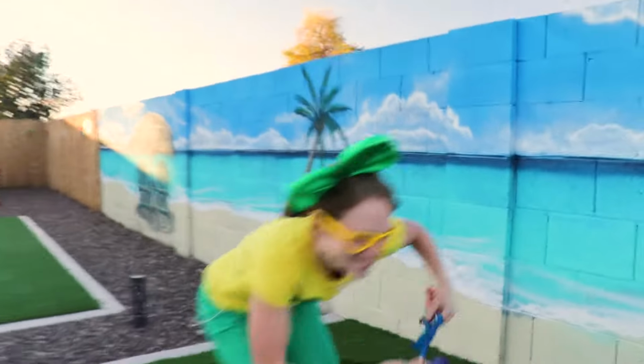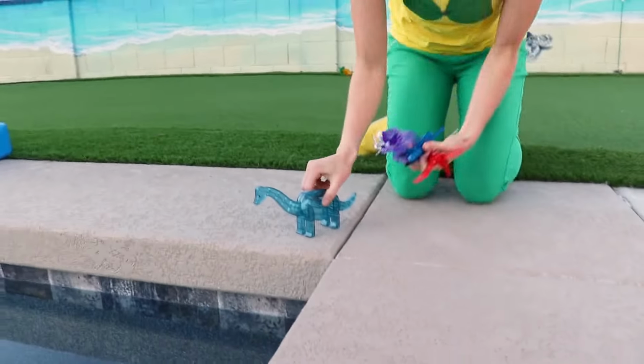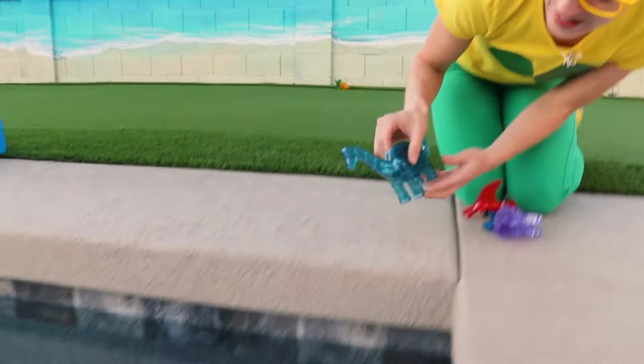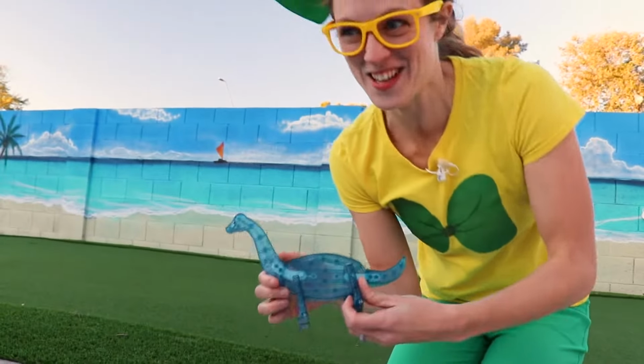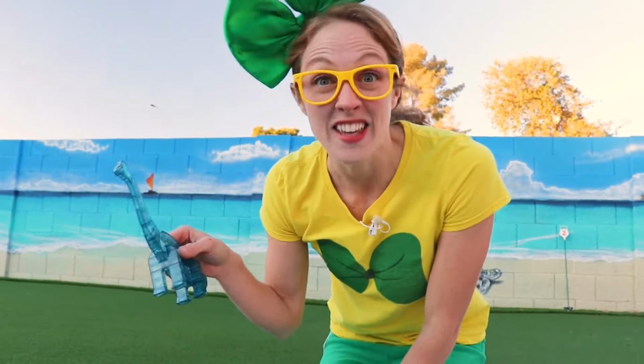Come on. Hey, check this guy out. It's a brachiosaurus next to a pool. Looks like he's trying to get a drink of water. You need some help, little buddy? Oh, there you go. I bet that's refreshing. Hey, brachiosaurus kind of sounds like brachiosaurus. Oh, that's so funny. Guess what?